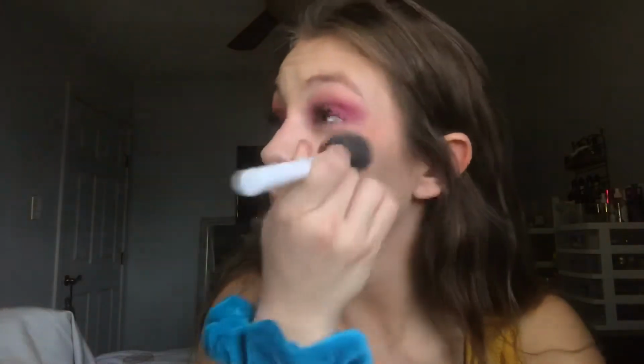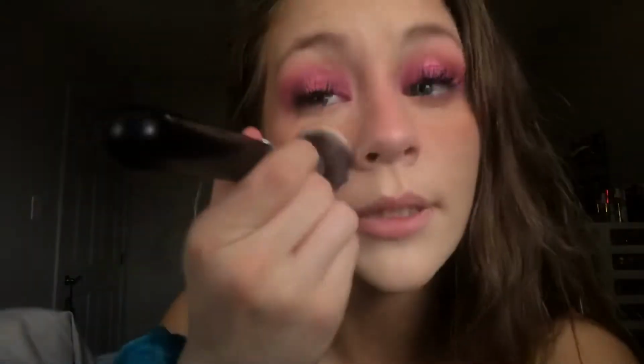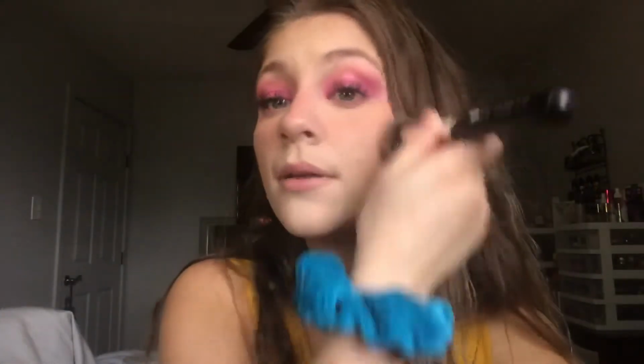Oh, see, that's way more pigmented than I thought it was gonna be. Wow. Well, Profusion coming in with the pigment. Back to the foundation brush, because I should have known. If only the eyeshadows were this pigmented, honestly.